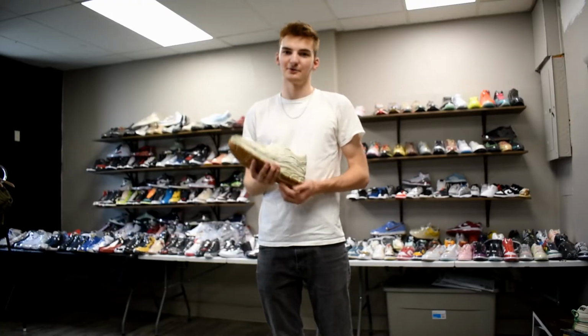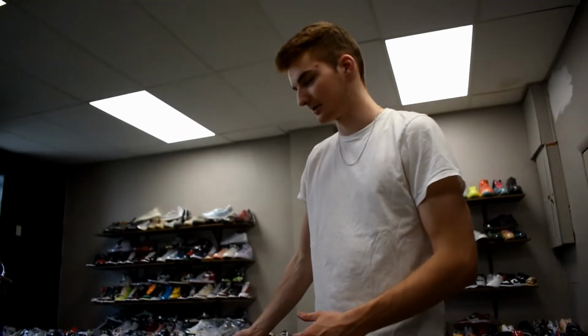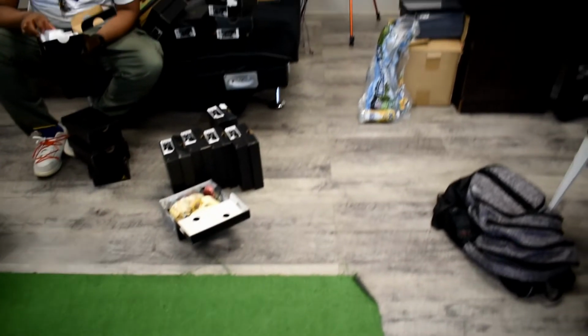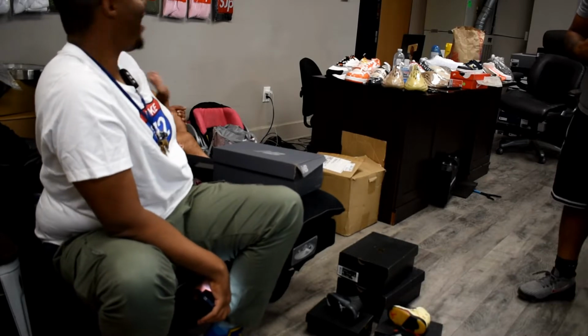Alright guys, so the next shoe that we're working with today is the new protection pack, Distressed New Balance. Another very crazy shoe. So we're working with our outfit right down here. And then right now over here, we're doing some size swaps for some 7Cs. We got some new Off-Whites. All this is coming to the store right now.